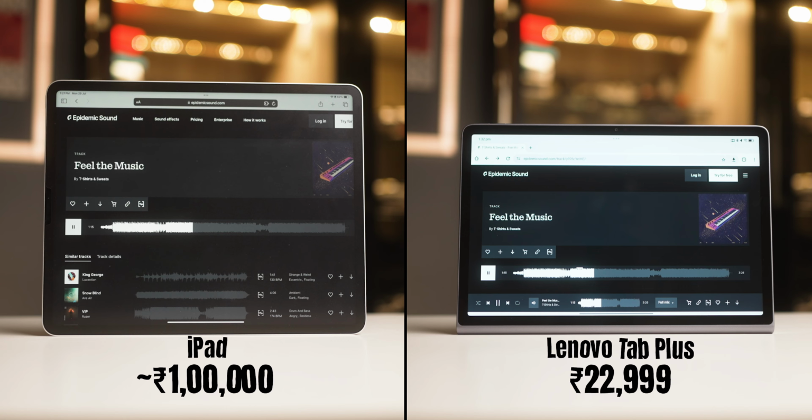Now, about that sound, let me explain. Or rather, show. Look, here's an iPad for about 1 lakh rupees, okay? Almost 5 times the price. And just hear the difference in the sound output.